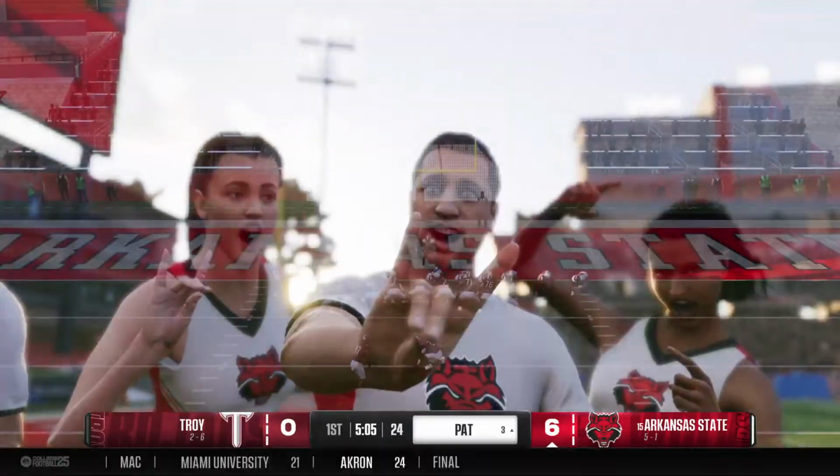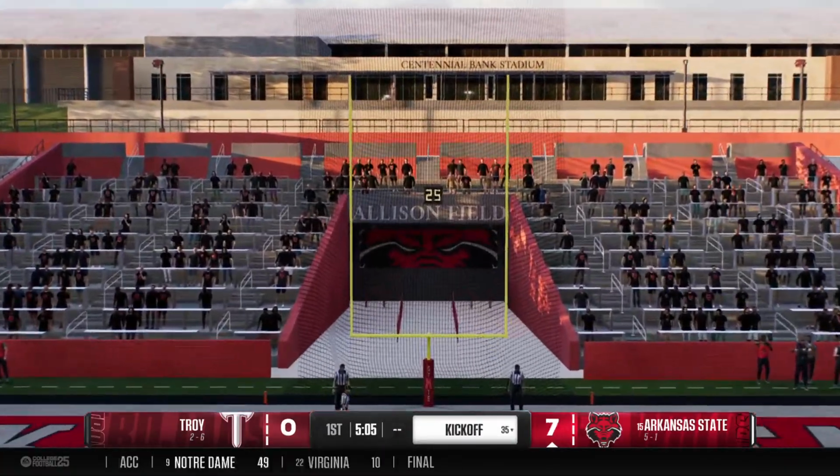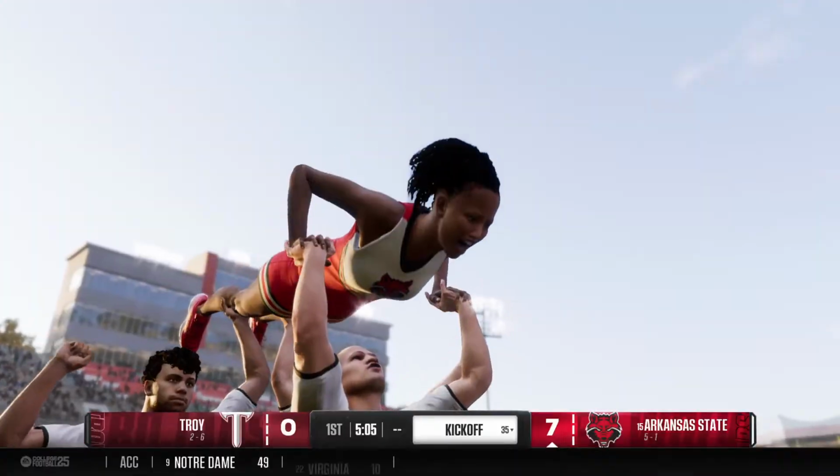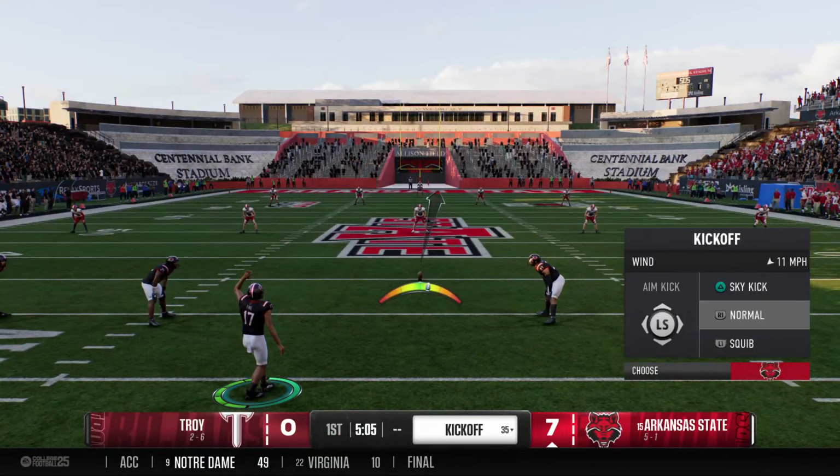You always want to come out and set the tone as a defense. Get a stop, make a punt. How about this? Get the INT and take it back to the house. Way to set the tone for this defense early. And the extra point was good as they finished the drive.